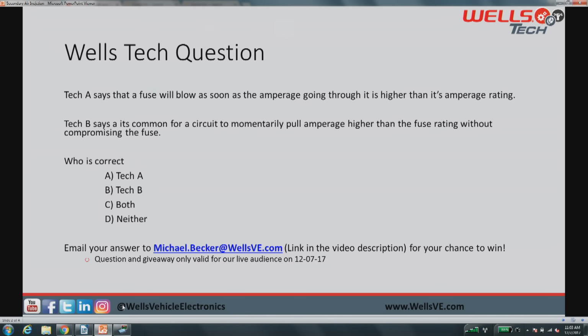But it is the holiday season, Christmas just around the corner, so I want to hopefully give away some shirts today. Technician A says that a fuse will blow as soon as the amperage going through it is higher than its amperage rating. Technician B says it's common for a circuit to momentarily pull amperage higher than the fuse rating without compromising the fuse. Who's correct? A, Tech A, B, Tech B, C, both technicians, or D, neither?